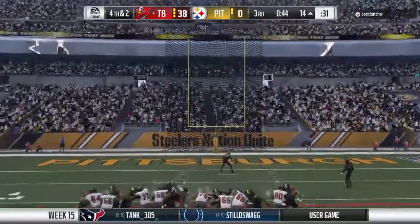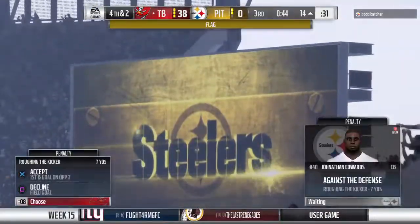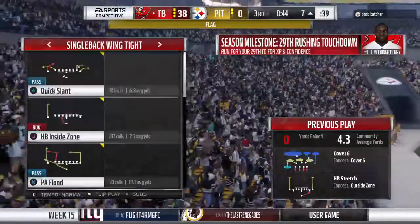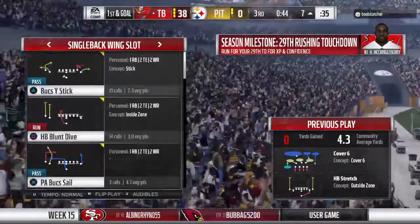And Catanzaro's kick is right through. But wait up now, a flag is down. If this is on the defense, they're going to get the first.